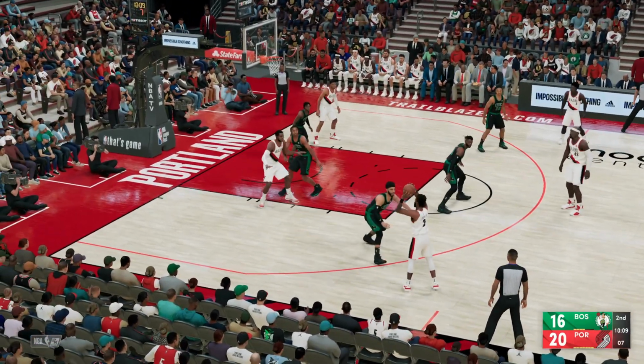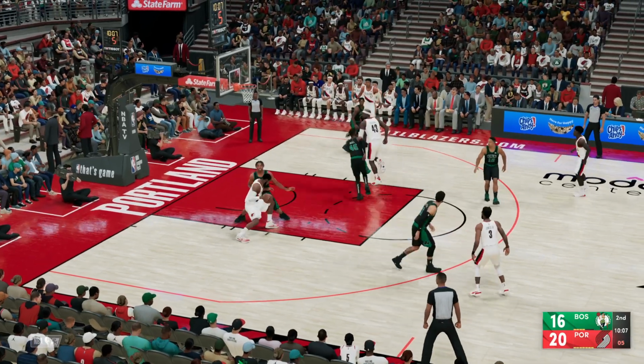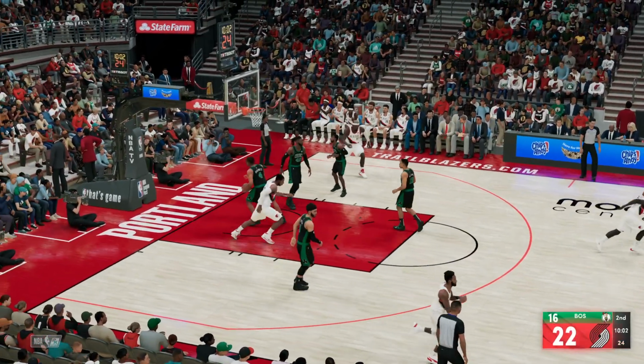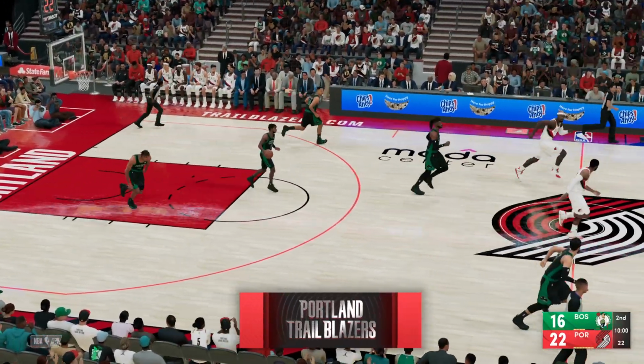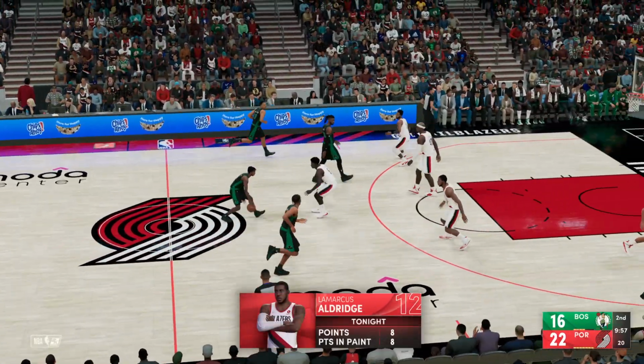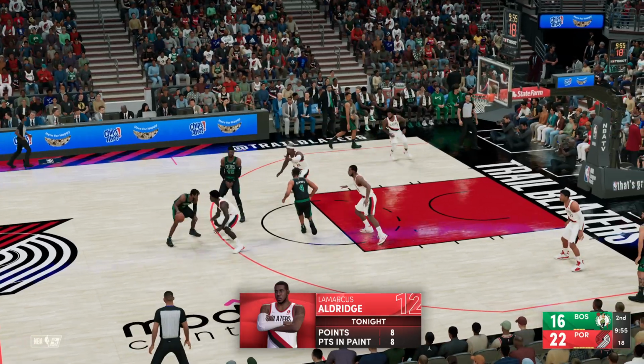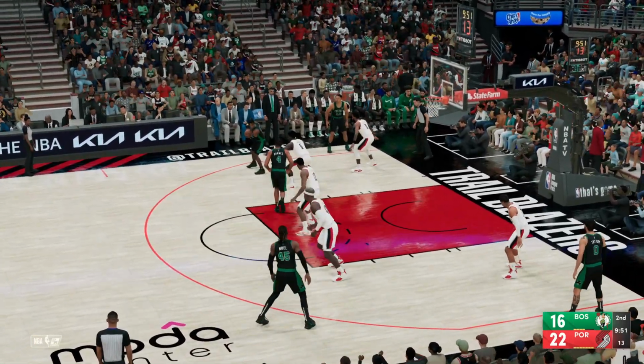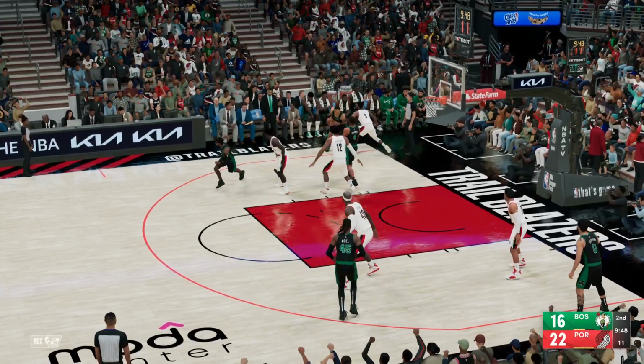Now here's Jones. Pass to Aldridge. Over Barnes. And that one's good by Aldridge. And now a 6-point Portland lead. Well, this guy flat out carrying the load for them offensively. He is taking and making good shots. What a terrific job. Garland, the pass to Williams.